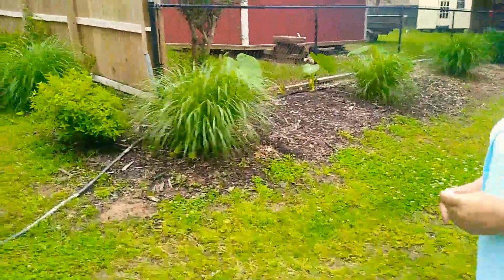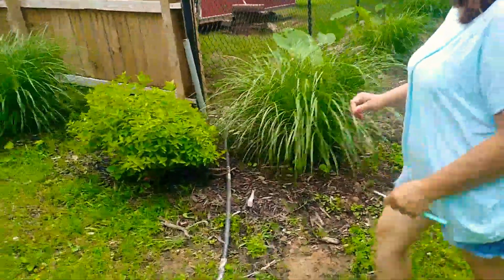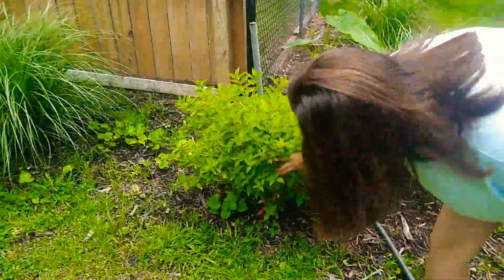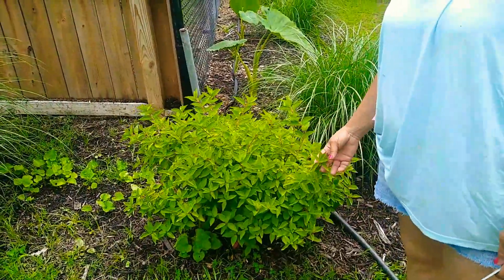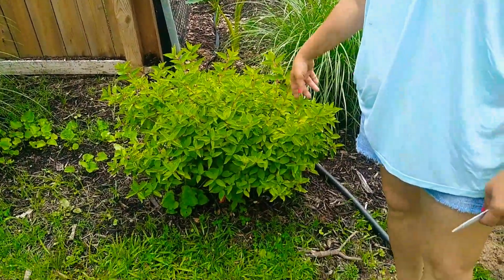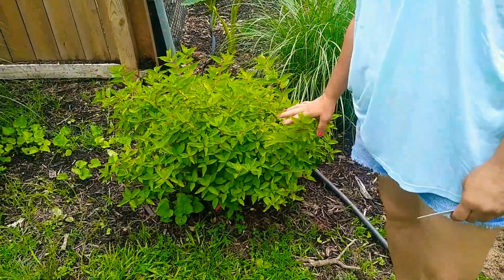Here's your little hydrangea. Yes. No, well, this is a PG. And they love sun, and it's supposed to grow into a tree. It's not quite time for it to bloom yet. And when it does, you guys will be excited because it's supposed to be pink, and I love pink.